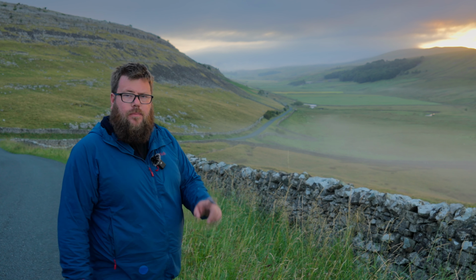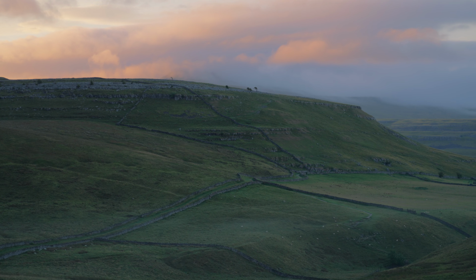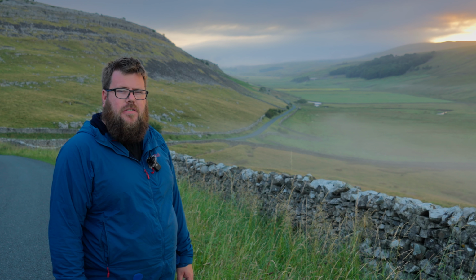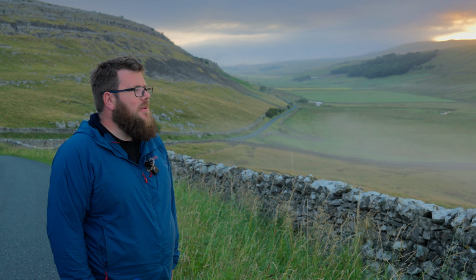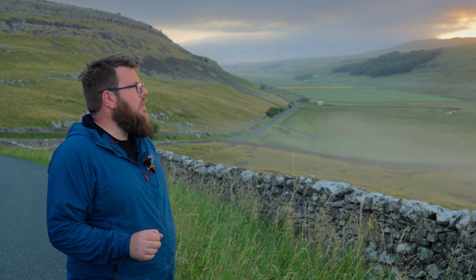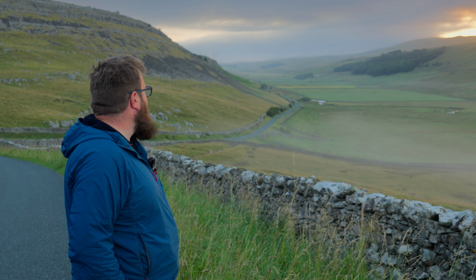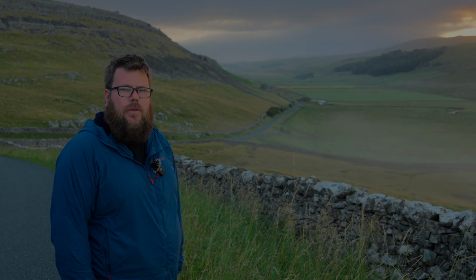But what we're doing this morning is we're heading over here up Twisleton Scar. That's a real difficult thing to say this time in the morning. But yeah, beautiful, beautiful, crisp morning. No wind. I've got a lovely colour in the sky now. Yeah, this is why we do it.